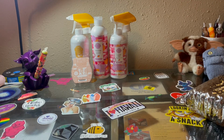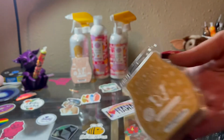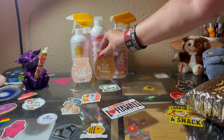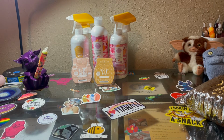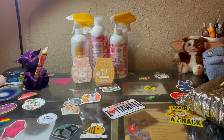I got some salted caramel toffee because, you know, it's getting into that fall. We need to make my house smell like a basic pumpkin spice dish. That smells heavenly. My favorite is that graham cracker crunch. It's right up there with the blackberry black raspberry vanilla and the rockin' ruby razz.